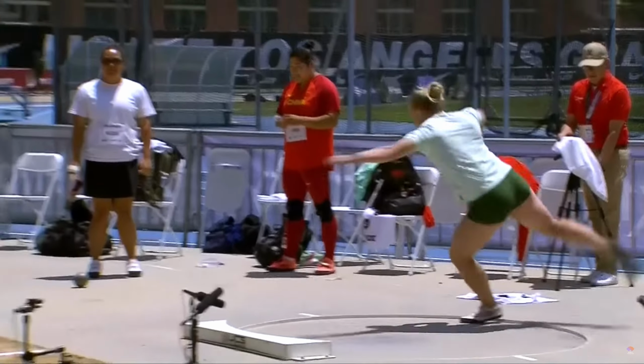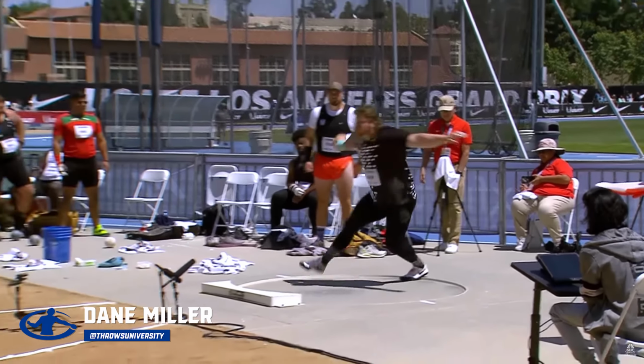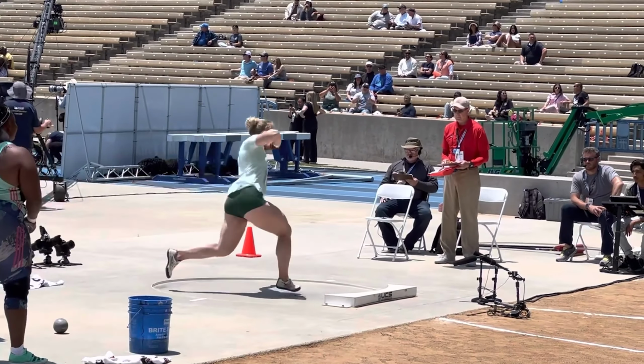We're gonna get into Maggie Ewen's phenomenal bombs from this LA Grand Prix, and we're gonna start right now. So Maggie Ewen threw 20 meters twice. We have Krauser breaking the world record, and then the women's comp was unreal. A combined weekend of the men's and women's shot.